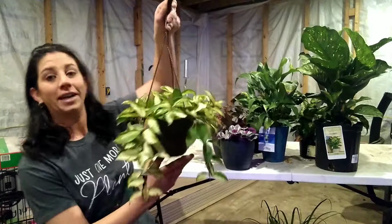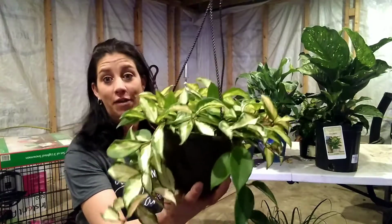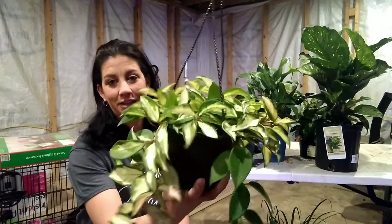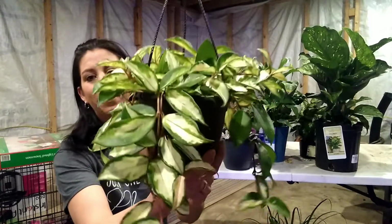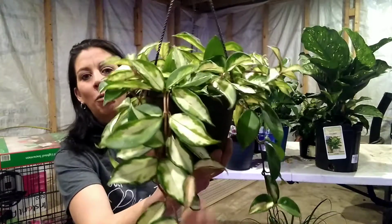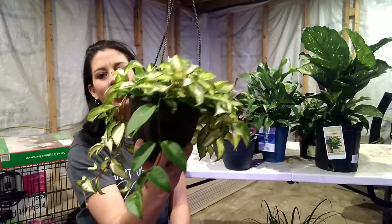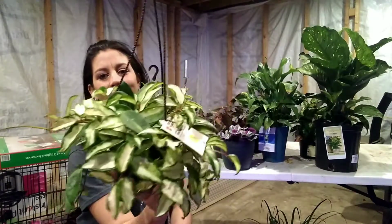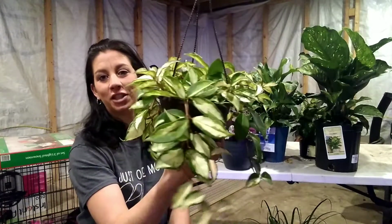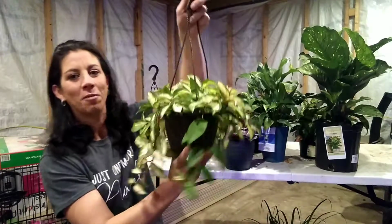This was my first plant that I found the other day. Now this one is my favorite out of all of them. I have the Crimson Queen upstairs. This is the Crimson Princess. This one has, if you can see, the vines in here are red. And the leaves are just beautiful. So happy to have found this one. It was on my wish list for a very long time. So number one plant right there.